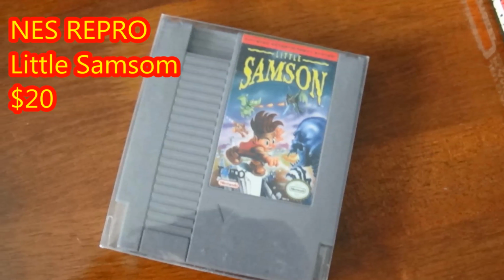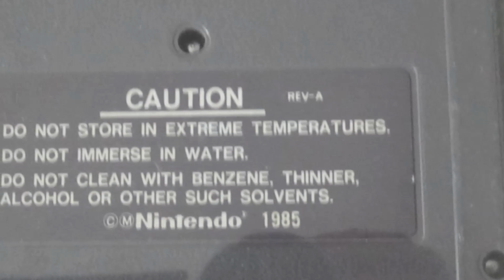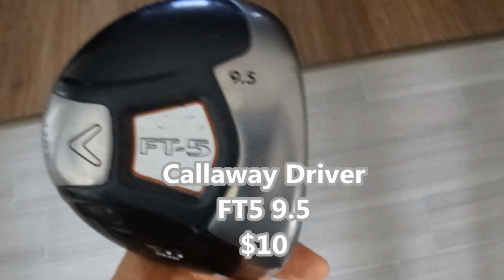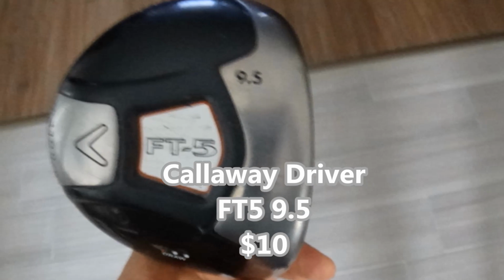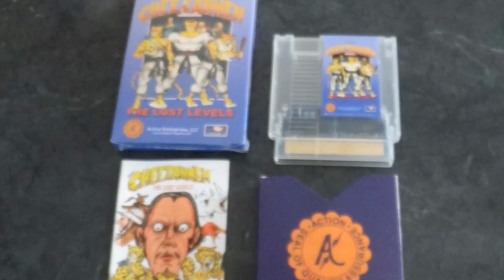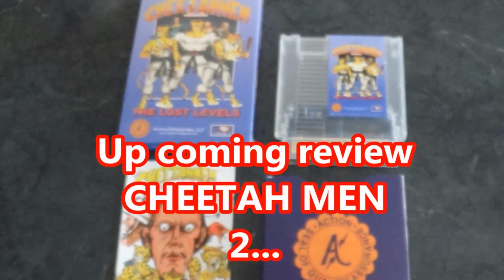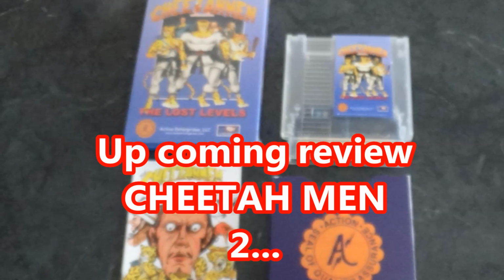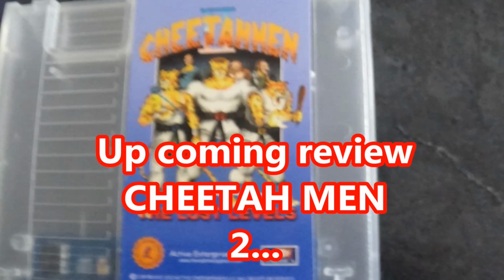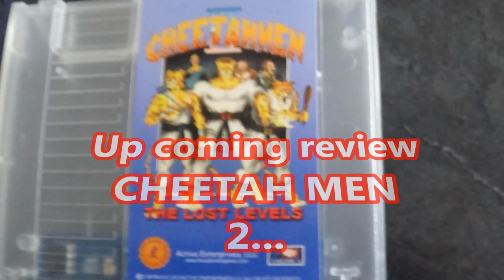The label in the bottom right-hand corner is the only thing that looks a little off, but overall for $20, who wouldn't buy that? And because I love golf and I thought this was a good deal, it's a Callaway driver FT5, 9.5 degree loft, for $10. And then last, I picked up a copy of Cheetahmen 2, and I will be doing a review, so stay tuned guys. This will be coming down the pipe in about 1 to 2 weeks.